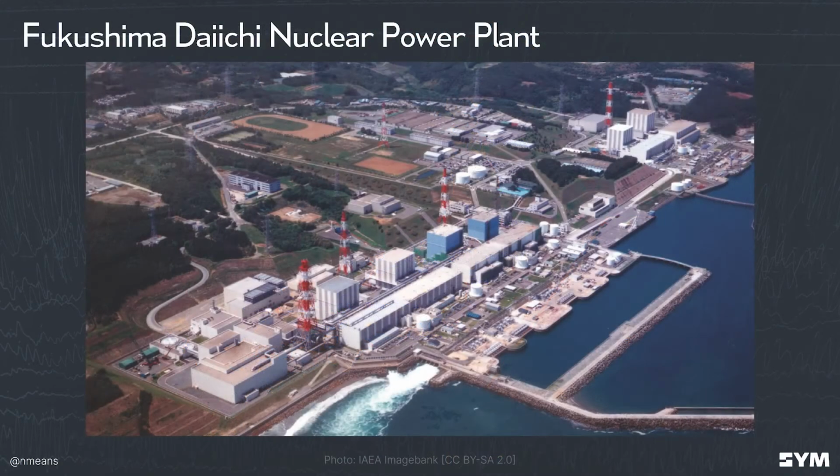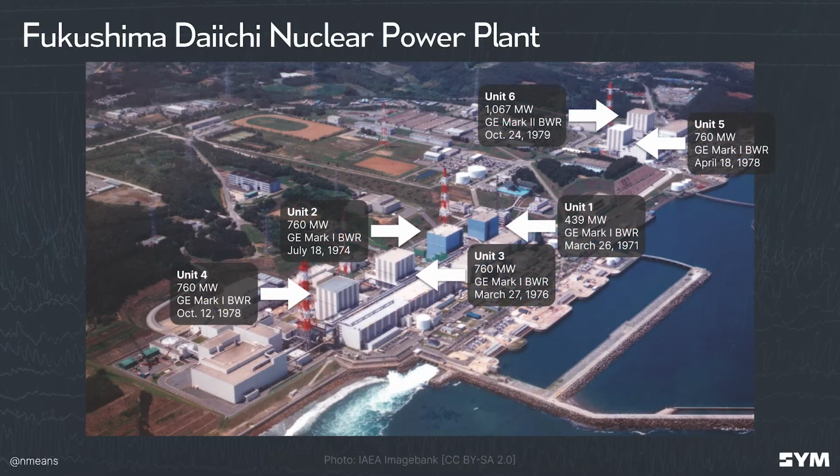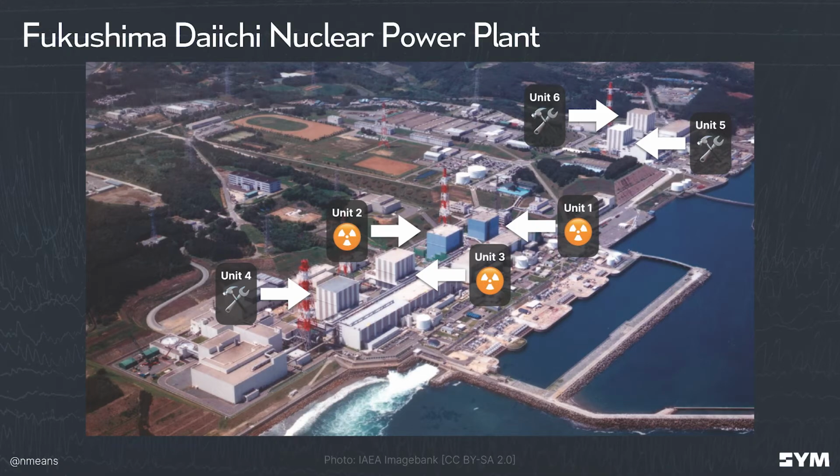One of those plants on the sea with no cooling towers is Fukushima Daiichi, a 6-unit boiling water nuclear power plant with a generating capacity of 5.3 gigawatts, owned and operated by the Tokyo Electric Power Company. It's located right on the Pacific coast in northeast Japan. The reactors at Fukushima Daiichi went online between 1971 and 1979, all of them boiling water designs created by General Electric. March 11th, 2011 started out like any other day at the plant.